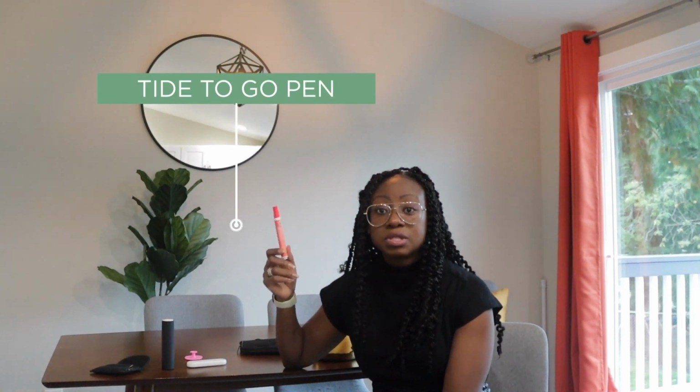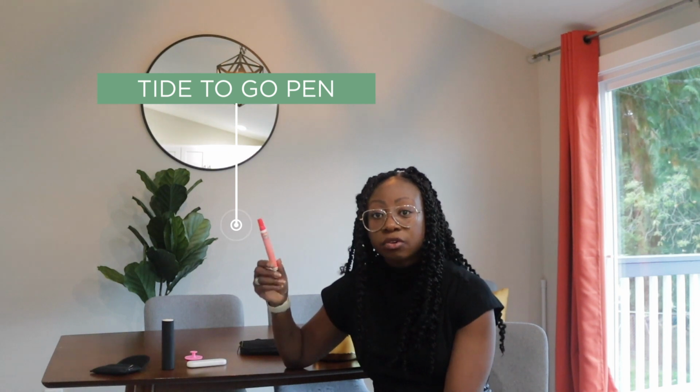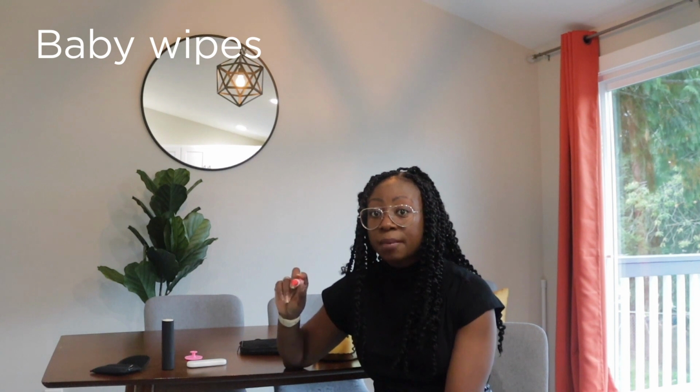This here is a Tide-to-Go pen. So you might come into stains, and as I was talking about fabrics just now, your Tide-to-Go could be a saving grace, but if you have a more sensitive or luxury fabric like a silk or something along those lines, you will want to stick to baby wipes, and that is a secret weapon. Baby wipes will get almost anything out of anything.